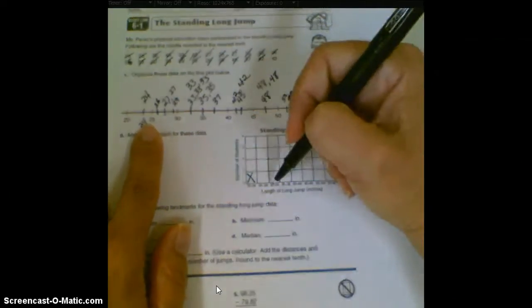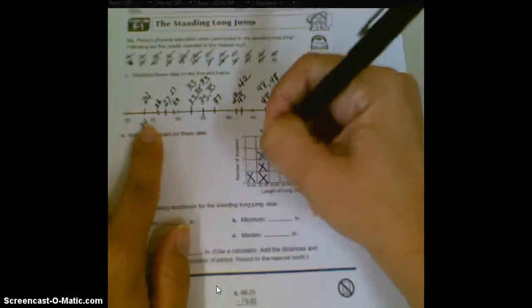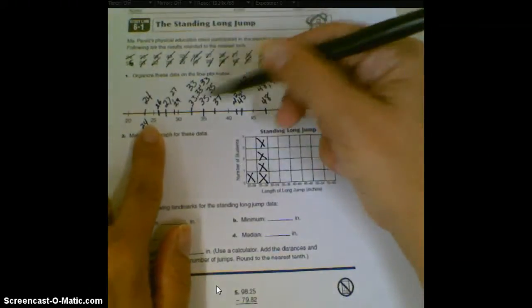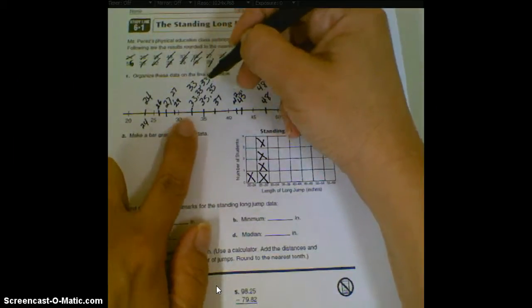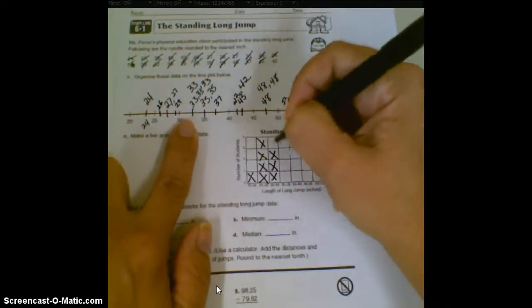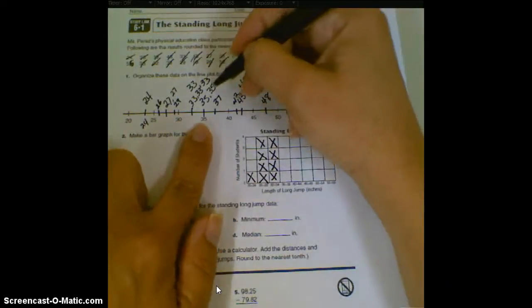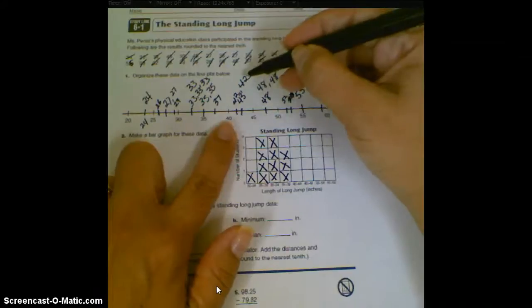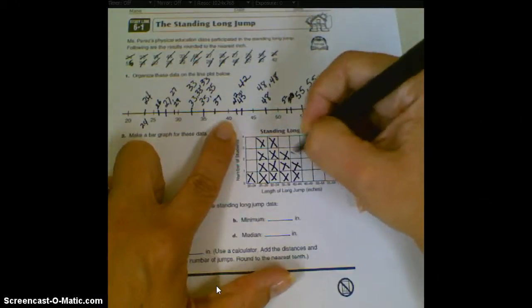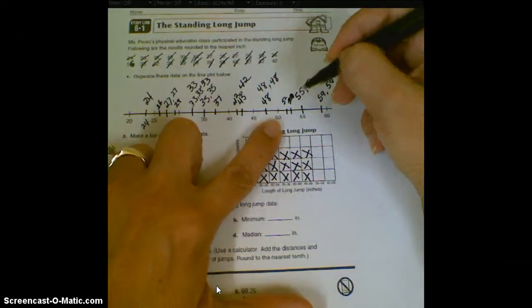Between 25 and 29, we had 1, 2, 3, 4. And between 30 and 34, we had 1, 2, 3, 4. In between 36, that must be a 35, 35 and 39, 1, 2, 3. In between 40 and 44, 1, 2, 3. In between 45 and 49, 1, 2, 3. And between 50 and 54, we had 1, 2, 3.